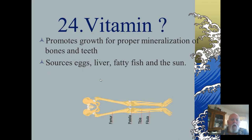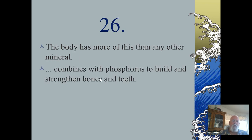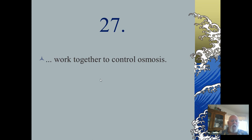24. This vitamin promotes growth for proper mineralization of bones and teeth. Sources include liver, fatty fish, and the sun. 25, this mineral helps cells use protein, fats, and carbs to produce energy. 26, the body has more of this than any other mineral. It combines with phosphorus to build and strengthen bones and teeth. So we're looking for a mineral here. 27, these three work together to control osmosis. All right, that's 27. Let's take a look at our answers.